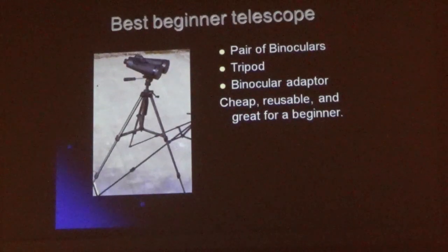Now, if you take a look at binoculars, this particular one says 7x35. You might also see 7x50 or 10x50. 7x is the magnification. And the number 35 is the size in millimeters. So basically 3.5 centimeters, or basically a little over 1.5 inches.